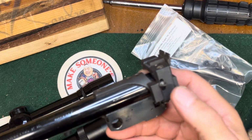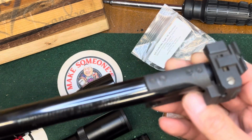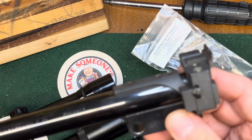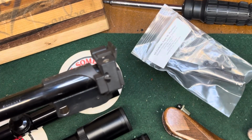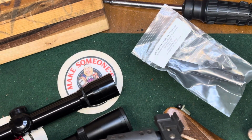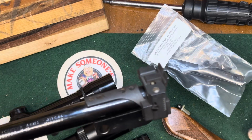So it'd be nice to know if this is intended for the Super 14. I know it works on here. That's not my question. But I think it was only offered for sale on the 14-inch barrels. But I don't know, and I was looking for clarification to see if somebody knew that. But there we go. So let's pull this off and put the base on and get the scope mounted up.